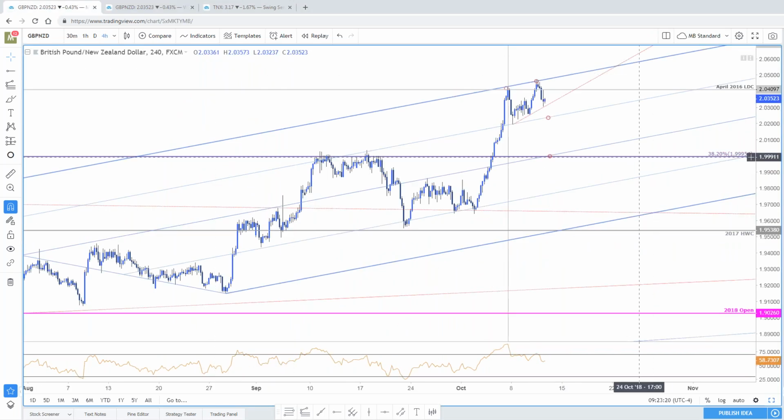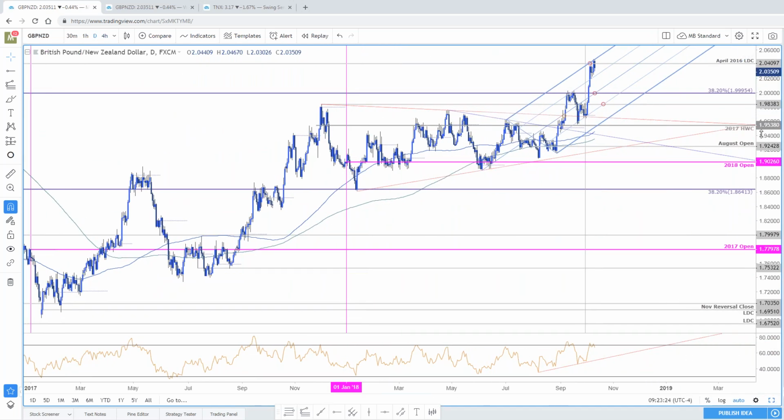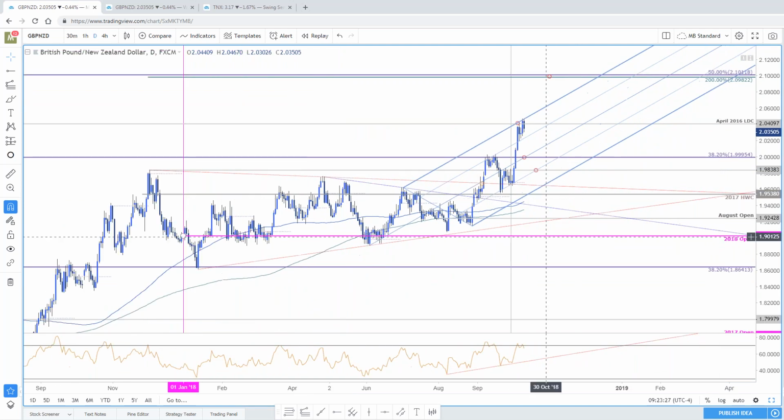So here's Sterling Kiwi on the daily chart. And this is what prompted my attention to it. A near-term slope off the lows that we made back in June, the subsequent high in July, the subsequent low in August. This has been pretty clean. Median line resistance, breach, acceleration, break, acceleration, resistance, break, acceleration, upper parallel, divergence. Weak divergence, but divergence nonetheless, right?